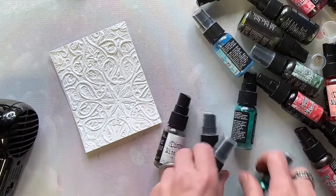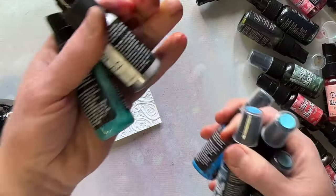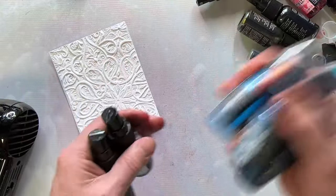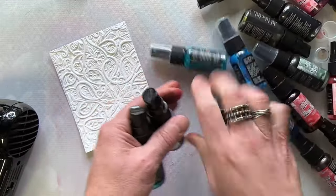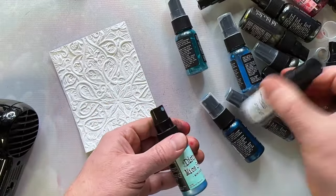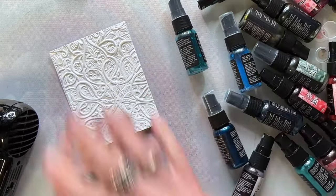Okay, so let me shake these, because I don't know where the clear top is, and I don't want to do that because ink could fly everywhere. So, shake, shake, there you go. Shake, there we go. Okay, now let's go for it.